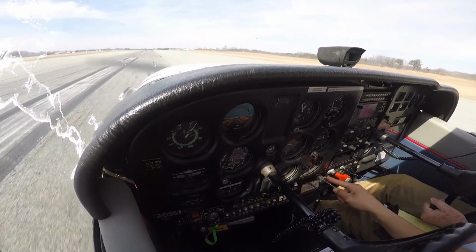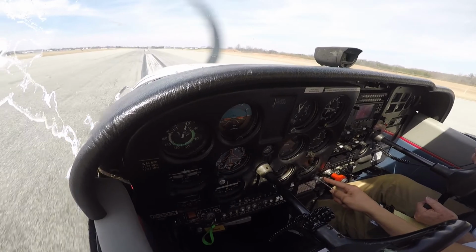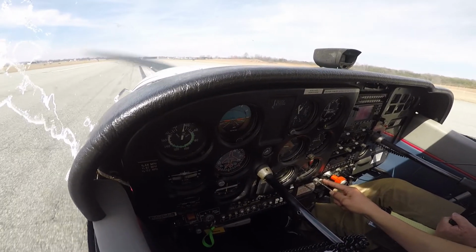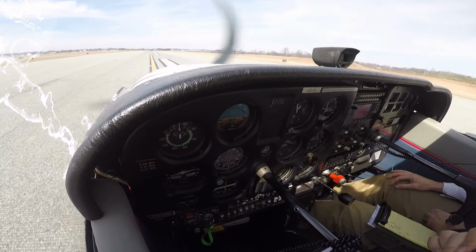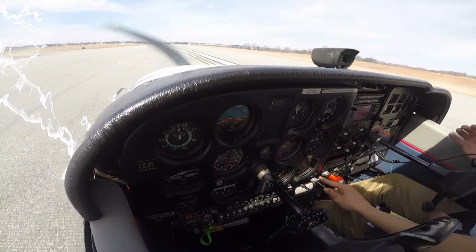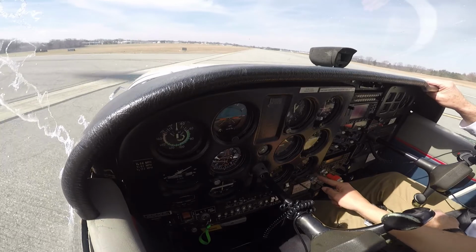Winston Tower, 7125 Quebec, taxi to the terminal ramp. This is 2-5 Quebec, turn left on Delta, taxi to ramp via Alpha, Foxtrot, cross runway 4. Left on Delta, right Alpha, cross 4-22 to the ramp, 7125 Quebec. Cherokee 1 Mike Romeo, resume own navigation. That was my fault on the power. Resume own navigation on course. You're fine. 1 Mike Romeo, thank you for the help. Air Care 3, appreciate the help, frequency change approved.